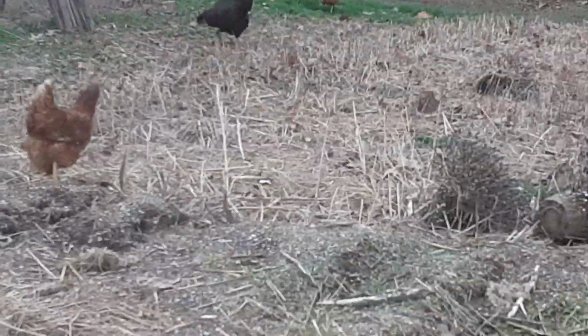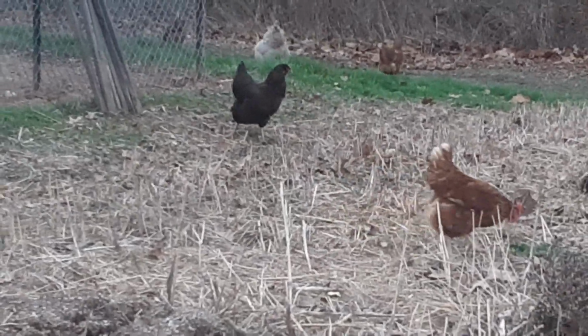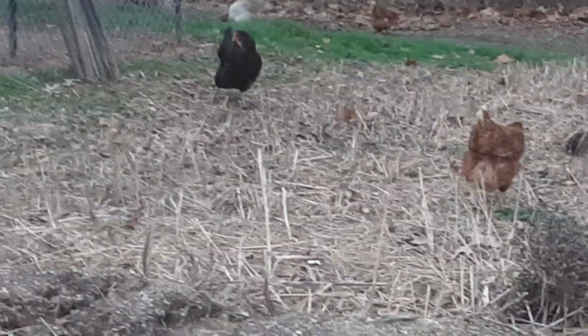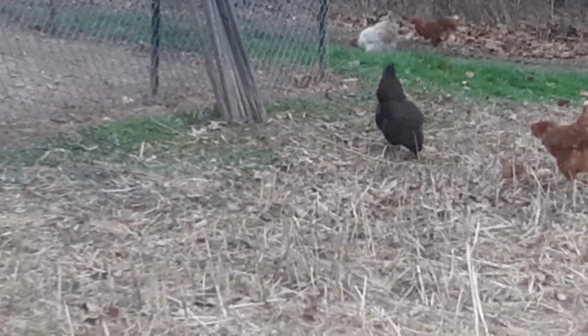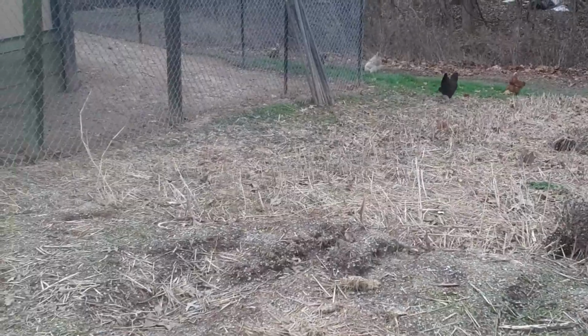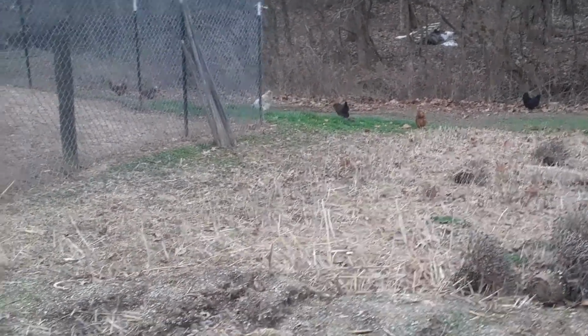The dark one, the black one with some copper flecks, walking kind of up the hill toward us. That's an Americana. I guess you really could categorize her as an Easter egger. She lays a green egg. The silver one behind her is a lavender Orpington. So those two are the oldest in the flock. Puffy Cheeks is the Easter egger, and the lavender Orpington, we call her silver hen.